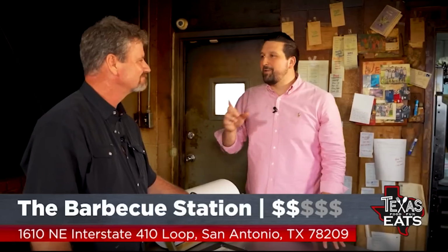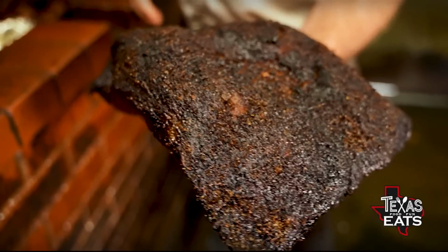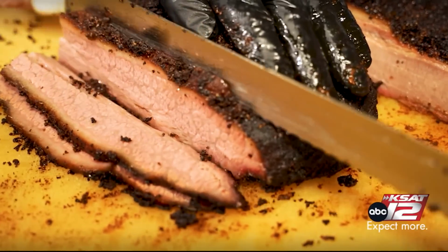You're gonna start making this tray. What's the first thing you're gonna get? Brisket. You're in Texas. We use upper choice prime briskets. Look at that intermuscular fat that's in there. What are you gonna pull out next?